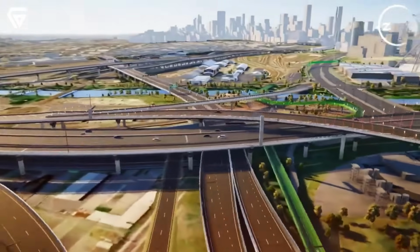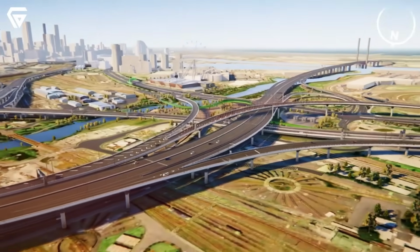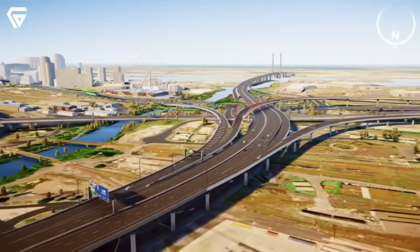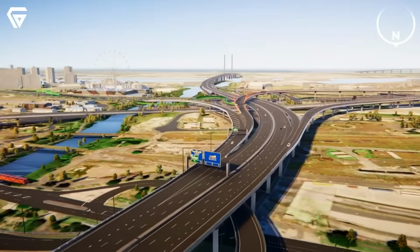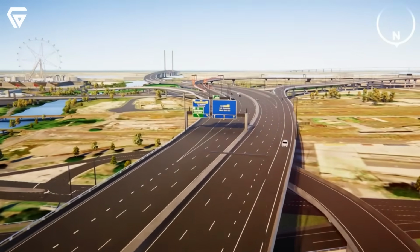9 hectares of parks and wetlands are being developed, helping to improve the local environment, enhance biodiversity, and provide recreational areas for the community. This is a major win for both the environment and local residents who will have more green space to enjoy.